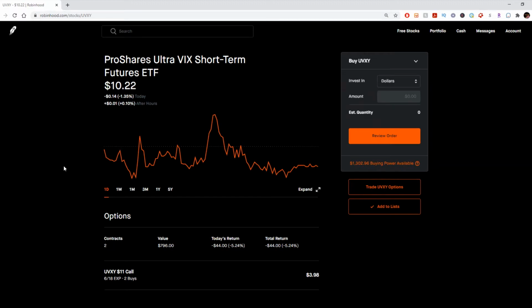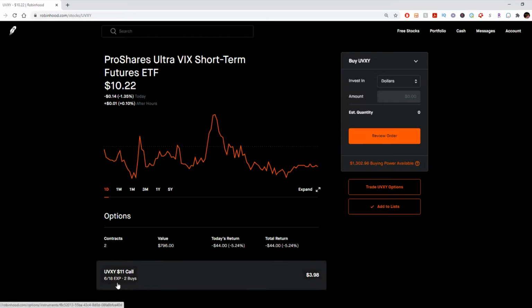But just in case there is a correction over the next couple of months, I decided to get two of these June 18th $11 calls on UVXY. And the whole point of getting this is I actually don't mind if they expire worthless, because if this expires worthless, it means the market is still at all-time highs, is continuously pushing upwards, and that means that my stocks and call options are doing well on the other hand. So I don't really mind if UVXY expires worthless.